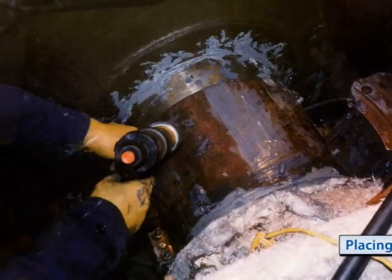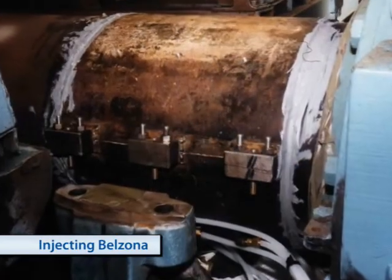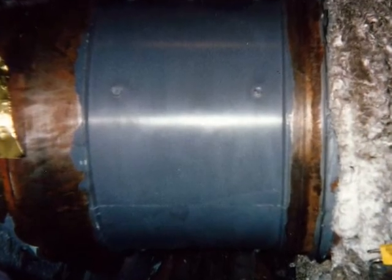Is this a reliable and permanent repair? Well, you be the judge. The repair was completed in January 1997, and after 8 years, showed no signs of letting down.